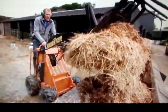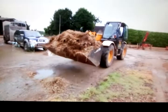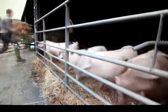It's a bit smelly. I have to do the corners by fork. The old bedding will be added to our muck heap and eventually used as fertiliser out in the field. Finally, I add some fresh straw and it's ready to home one of my animals.